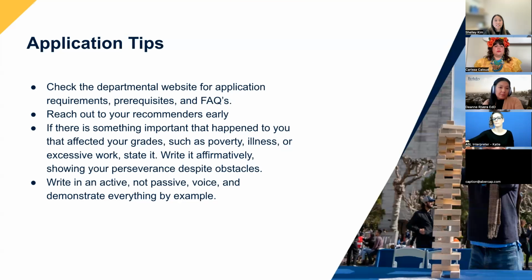And then finally, some final application tips. Just another reminder, check your departmental website for application requirements, prerequisites for the program, and any frequently asked questions. Reach out to your recommenders early. So letters of recommendation are a way for the admissions committee to hear about how wonderful you are directly from someone who has worked with you.